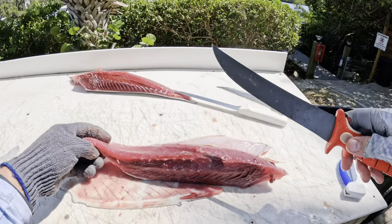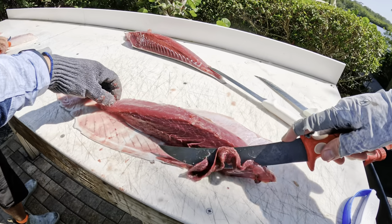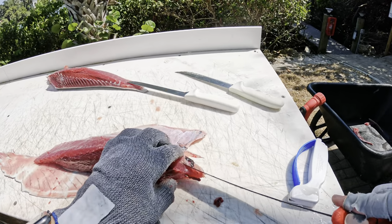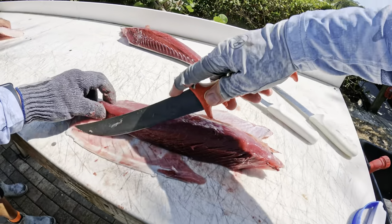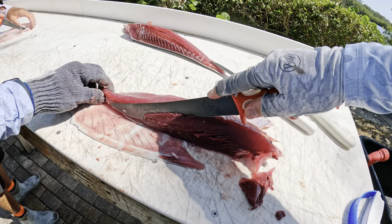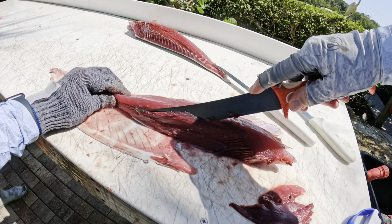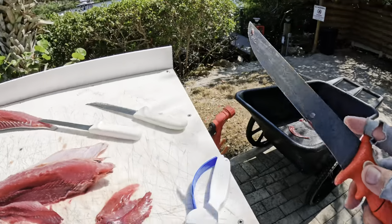Red meat. You don't really want any of that red meat, right? I eat the bloodline, but most people don't. That's gross, dude.